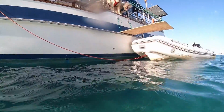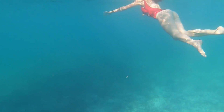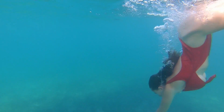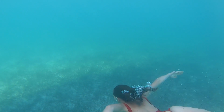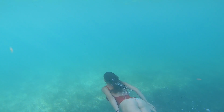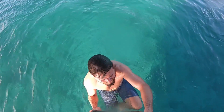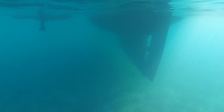Having a 6.5-foot draft doesn't leave a lot of bottom clearance in many anchorages. There's nothing like a refreshing swim in the cool Bahamian waters after a long sail. Even though the boat doesn't have a modern style transom, it does have a little folding down swim platform on the back that makes getting back on the boat pretty easy.